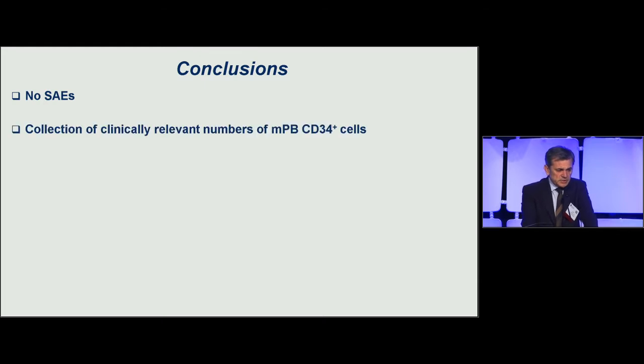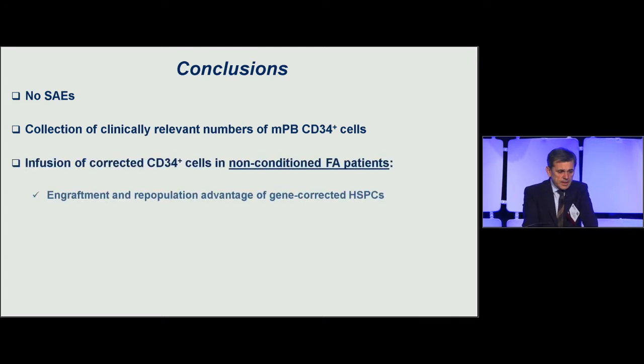So taken together, we can conclude that so far no single severe adverse event associated with the gene therapy has been observed in any patient, that we are able to collect clinically relevant numbers of CD34 cells, at least in young patients when mobilized with G-CSF plus plerixafor, and we have observed that even patients who were not conditioned prior to the infusion of the medicinal product, it was evident the engraftment and repopulation advantage of gene-corrected hematopoietic stem cells.